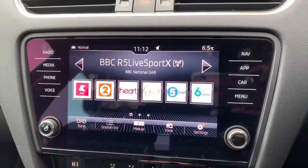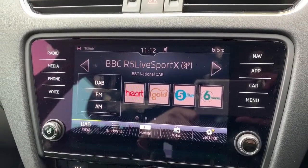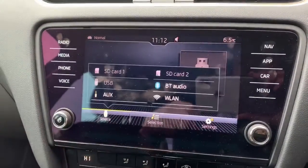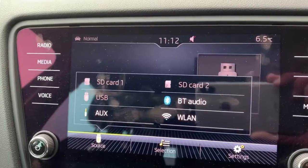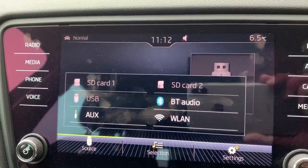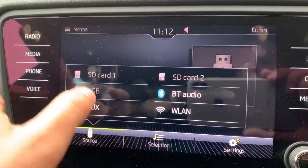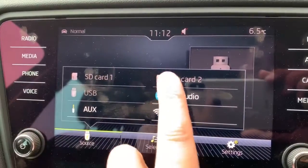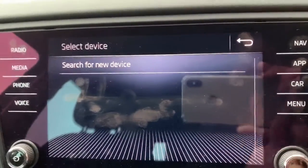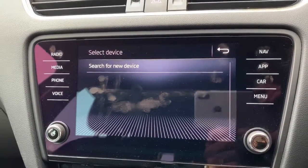When it comes to the radio, we've got DAB, FM and AM radio available to us. If you want to listen to your own music, you can do. Just hit the media button, and then source down the bottom here will reveal all the different ways in which you can listen to your own music. So we've got 2 SD memory card slots, USB input, Bluetooth audio, auxiliary input, and also wireless connection as well. So down that side, once you pair your phone, you'll be able to make and receive phone calls and stream your music wirelessly via Bluetooth audio. Over this side we've got satellite navigation. There's a full video showing how that works on our website, which is well worth checking out.